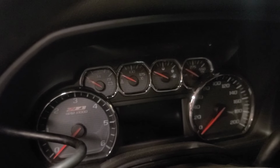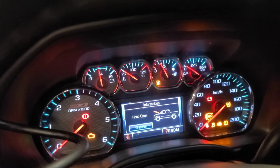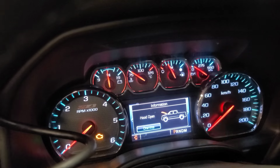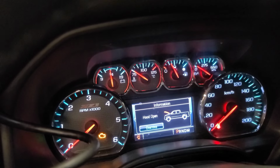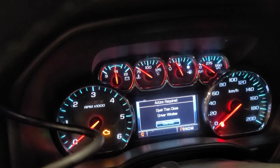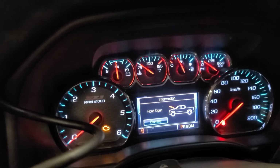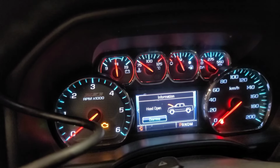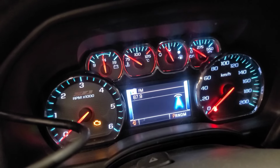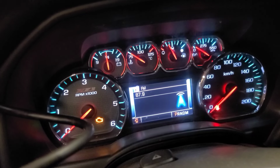Well, I got the battery hooked up and the horn's not blowing and the windshield washer's not washing. Open and close and relearn the door windows. Should be service steering system. Well, we're gonna see if we can talk to the power steering control module now.